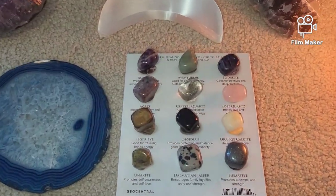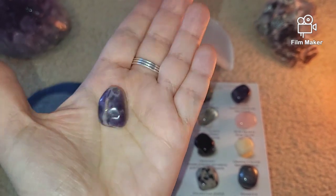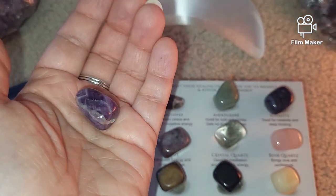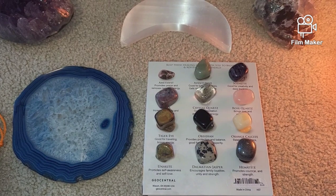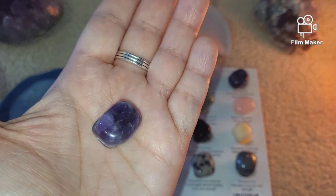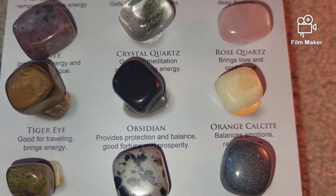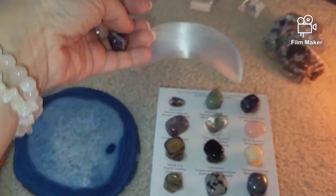So that's how the small tumbled stones look, and we will start with amethyst, not the best quality amethyst. Here it is. And amethyst promotes peace and removes negative energy. I will give you the reason a little bit later on why I purchased this very kit. There were like 10 of them, and I was looking at every single one of them, trying to find some stone that would speak to me or something of really very good quality that I'm going to like. And I was actually looking for orange calcite of very vibrant orange color, but I found something else. So this is the first stone, amethyst.